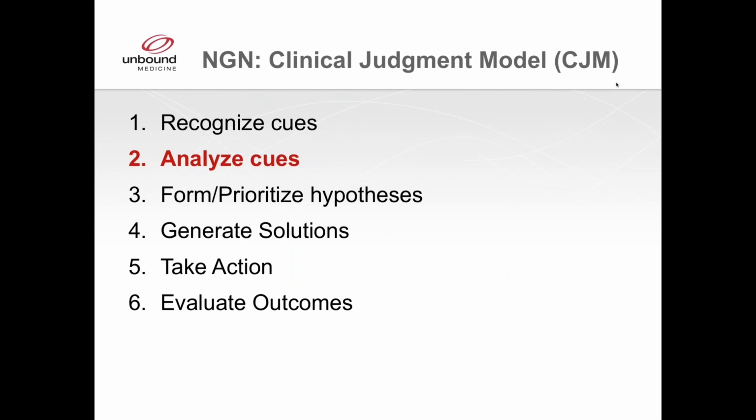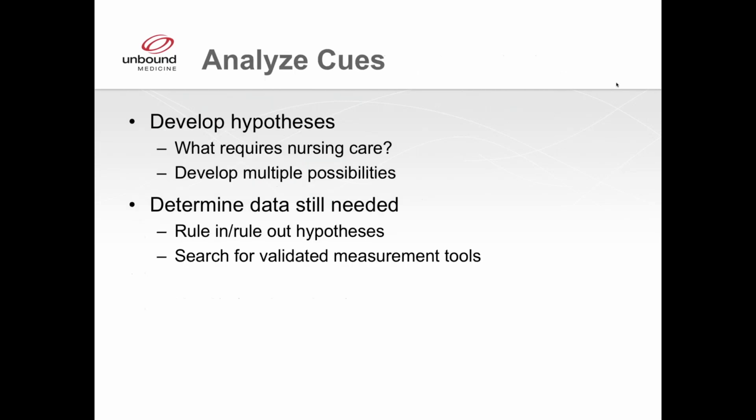The next step then is moving down to analyzing cues. And analyzing cues, what the National Council says is what's requiring nursing care, what's developing some hypotheses, what is it that's going to be needed by the nurse to help the patient. This is also the time when students need to start developing multiple possibilities, not just come up with one answer, but what are some of the things that could be done.